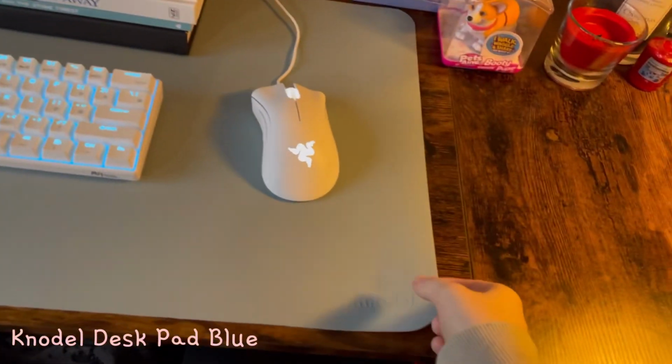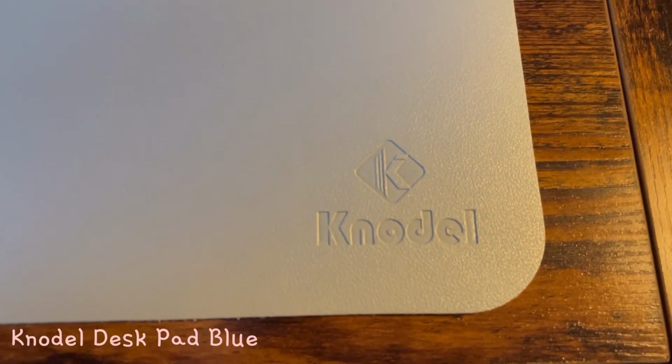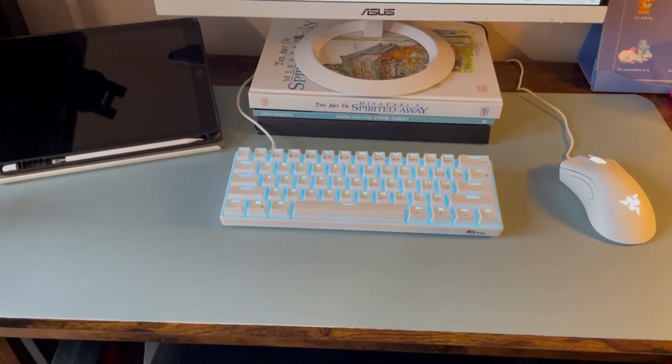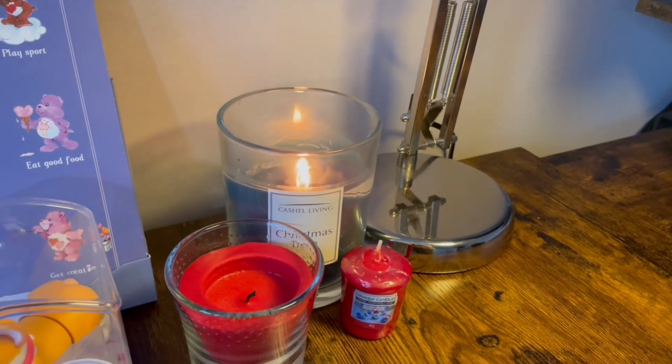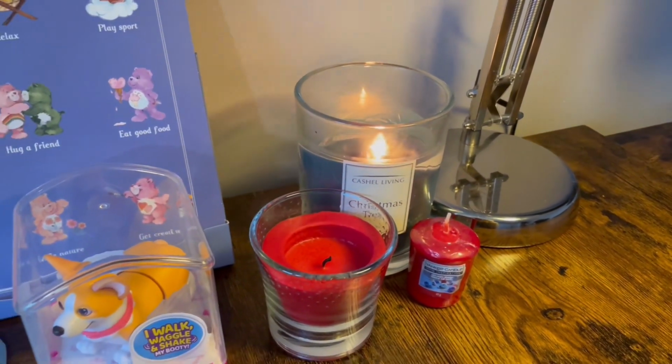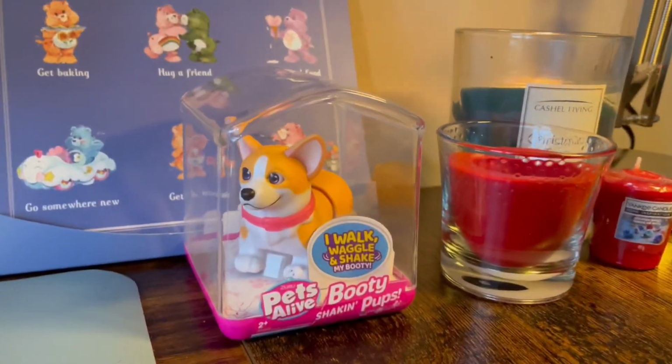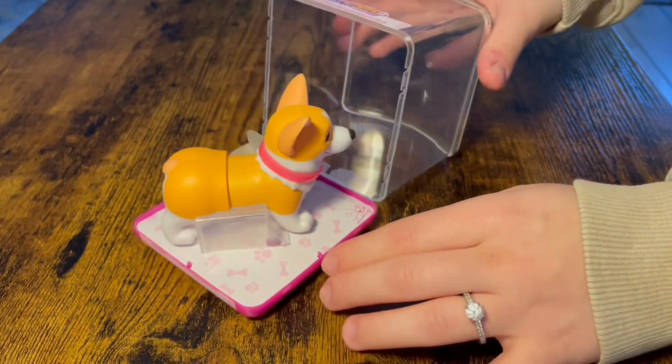And then this is also the desk mat that arrived, and this is the company they're by. Really adds into the whole baby blue theme that I've got going on. I also got these Christmas candles because I'm already obsessed with Christmas happening, and then this really silly toy thing I got just because I really like corgis and I thought it was really cute and funny.